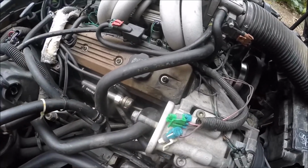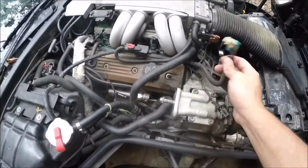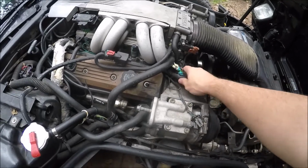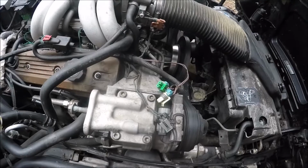So that'll be the last hose to come out. For right now, it's not hurting anything. These are the plugs for the two sensors. I'll just wire them or push them back into the harness and tape them up really well.